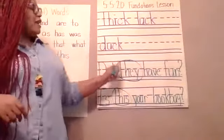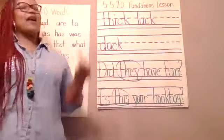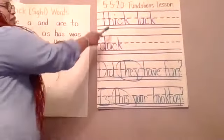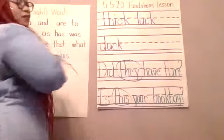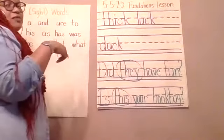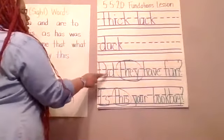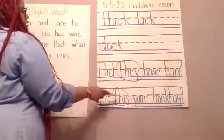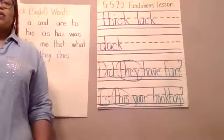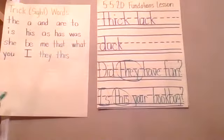So did they have fun? Yes, they did have fun. And is this your book bag? Yes, this is my book bag. So you are going to write the words think, luck, and duck from our decoding and dictation and draw a picture. And then, oh, and also write them in sentences. And then you're going to write the sentences, the questions, did they have fun? And is this your book bag? And draw a picture for it, okay? So I look forward to seeing your work, all right, my friends? But before we go, let's go over our trick words one more time.